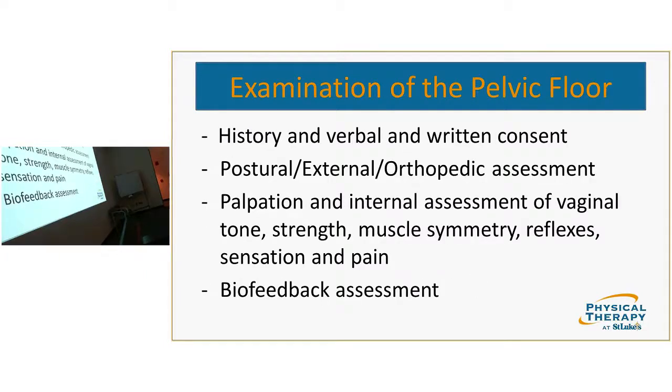So what do we do when a patient comes in and we're doing an exam? There is a pretty extensive history, I will say. My history taking takes probably a good 20 minutes with many of my pelvic floor evals, just because there's a good bit to talk about.